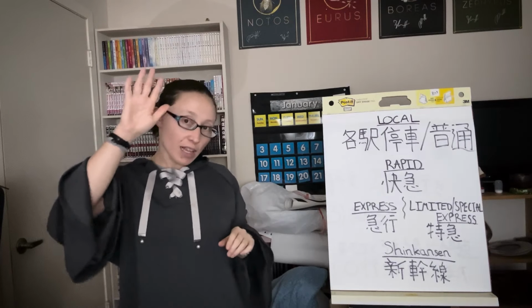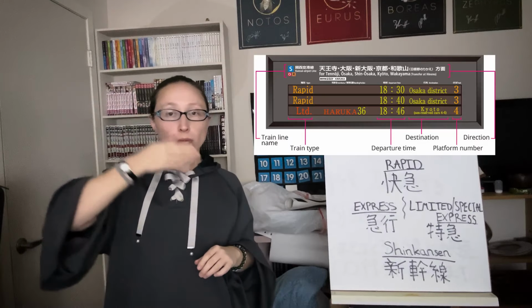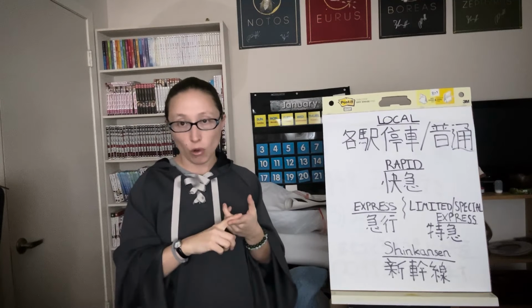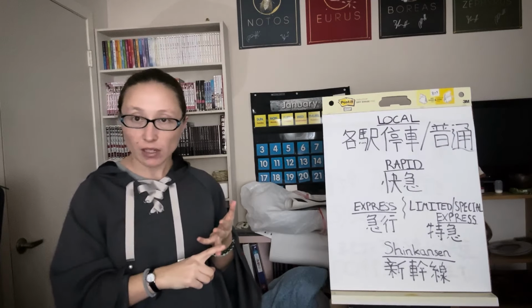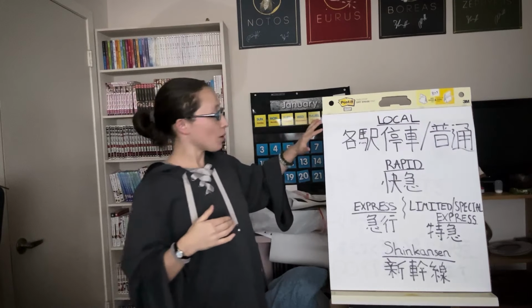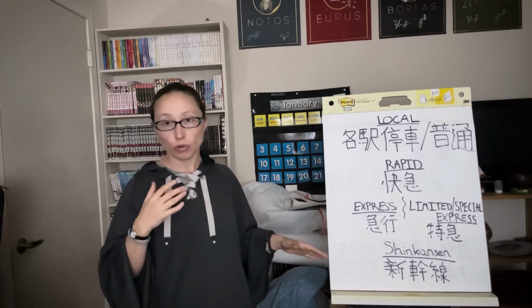And then it will say what time it's leaving, it will say what's the last station it's going to end up at, and it will tell you what platform to go on. Because normally there will be a different number of platforms to choose from, so you have to know which platform to get on, which train you want, what time, and what's the final destination of that train. So you want all of that information so you can make the best decision of what train to get on. So I compiled a list here of the most common types of trains that you will see.